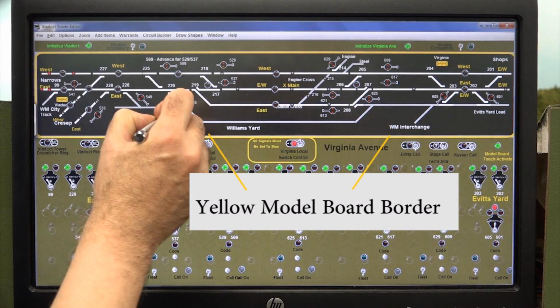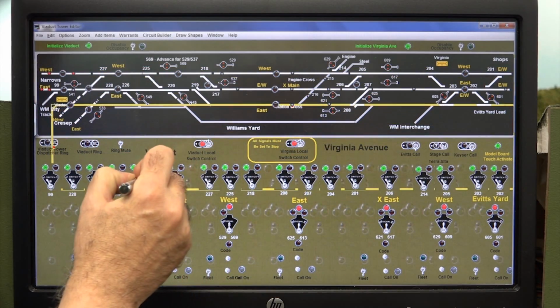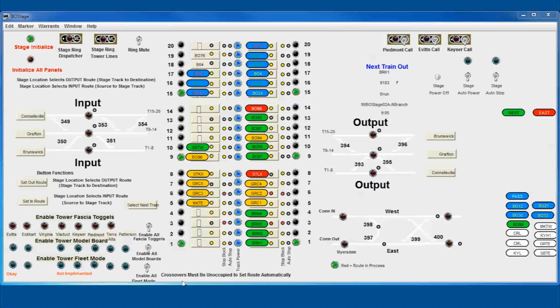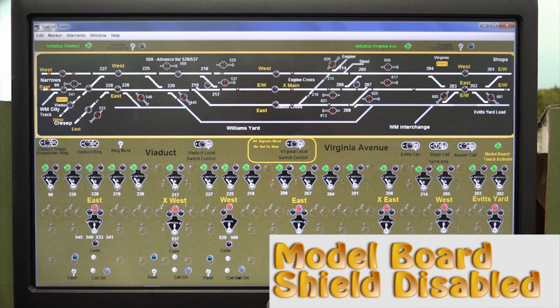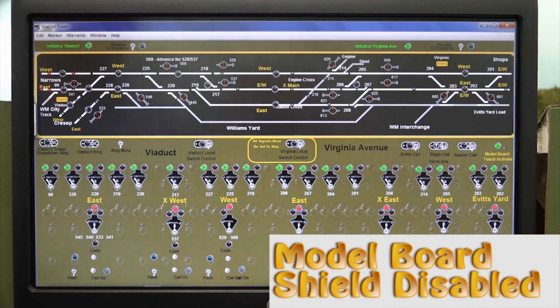The yellow border around the model board is an invisible shield, or programmable overlay mask, that prevents the model board from being touch activated. The tower training supervisor or stage manager can enable the model board so that the switch and signal icons can be changed by touching.